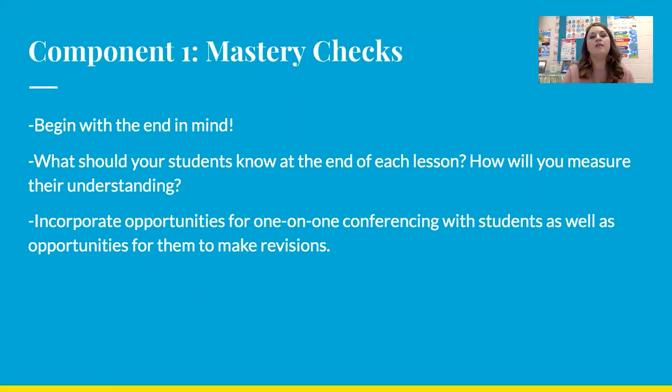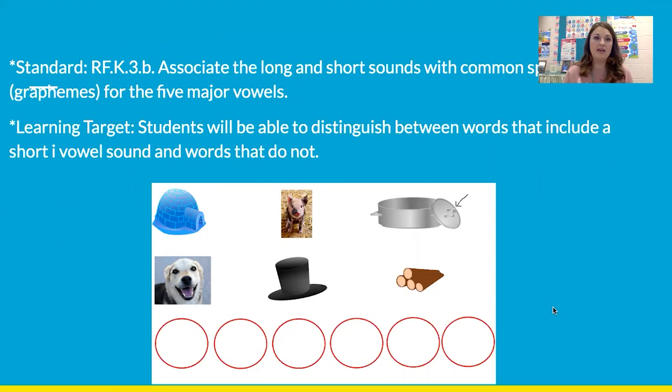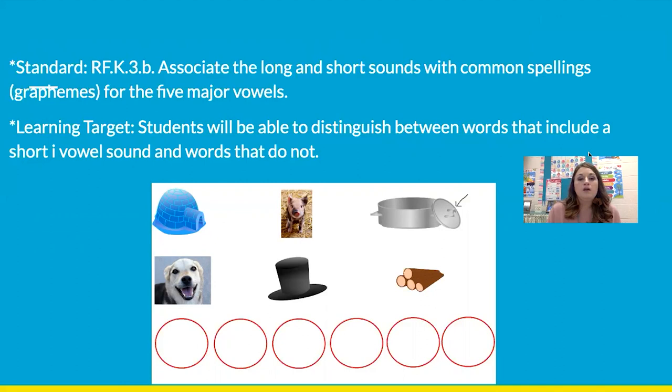This is one of the mastery checks that I created in my unit. The standard that I was focusing on was to associate the long and short vowel sounds. So my learning target for this particular lesson was that students would be able to distinguish between words that include a short I vowel sound and words that do not. This is a screenshot of just a simple Jamboard that I created. My goal for this was just simply to see if they could recognize that short I sound.